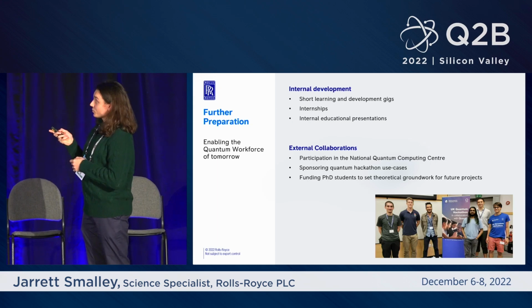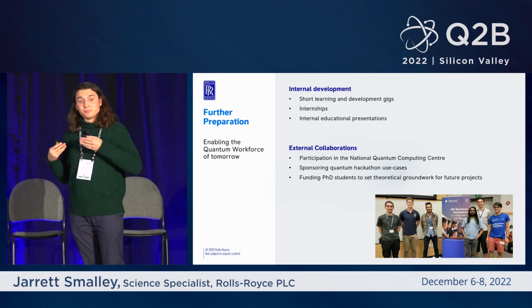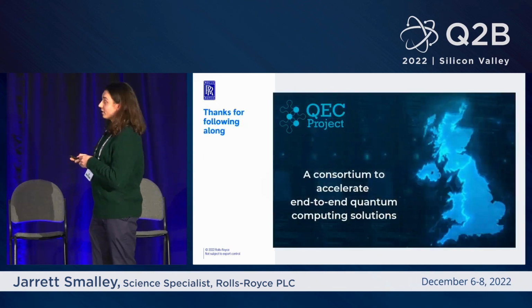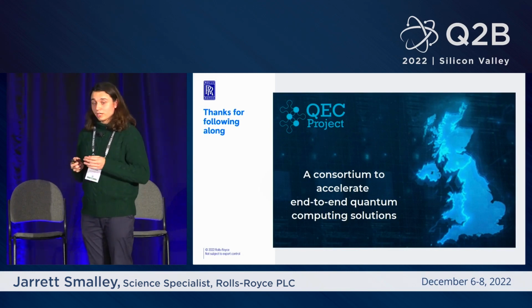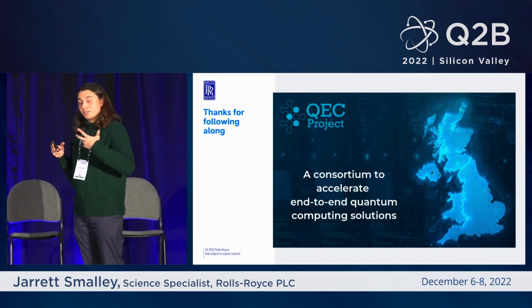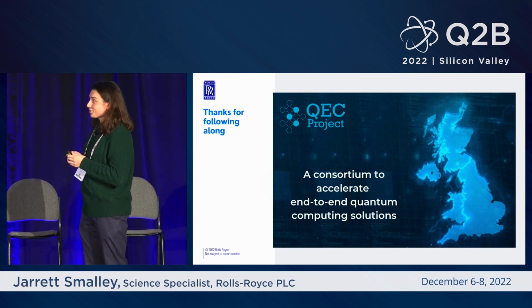We are also funding PhD students, mostly throughout the UK, to push the theory of our work. So I probably blazed through that and overlooked a bunch of things, but that's most of what we're doing at the moment. We're very optimistic about the future while still being able to play with the quantum devices that we have today. So, thanks.